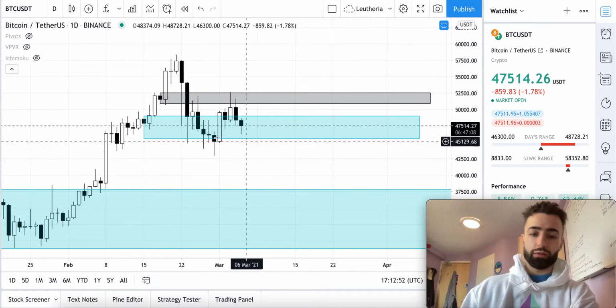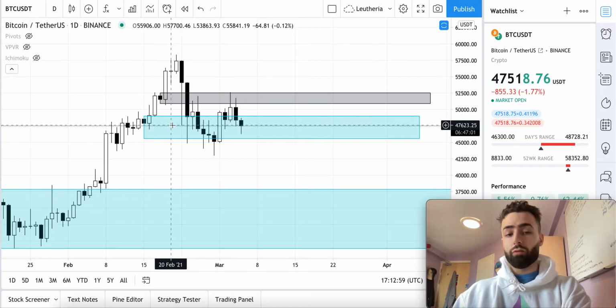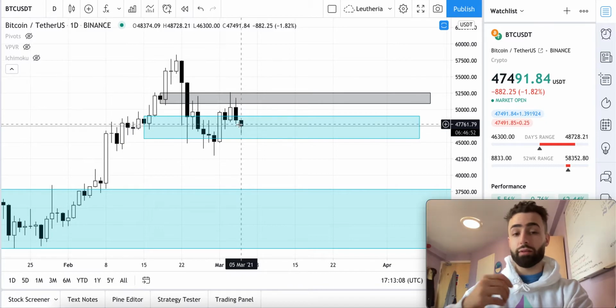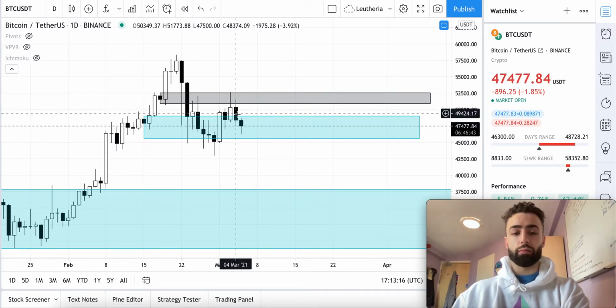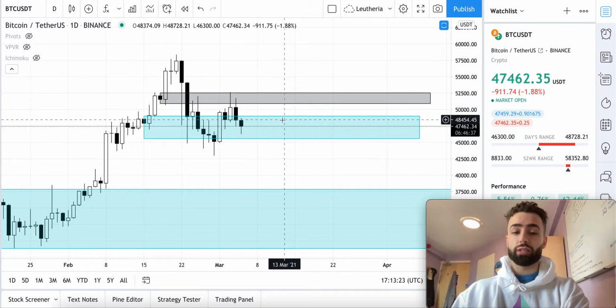Now, the more times that you test a resistance level, or a support level in this case, the more the level weakens. Every time we push into this level, there are fewer buyers at this level. And so we're pushing into it now for the third time. We'll see what we get here in the next couple days. If we end up closing below this level with 2 consecutive candles, that'll turn this into a resistance zone. So that'll be something to watch.